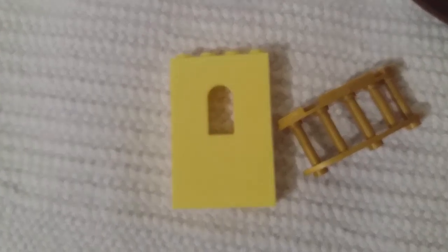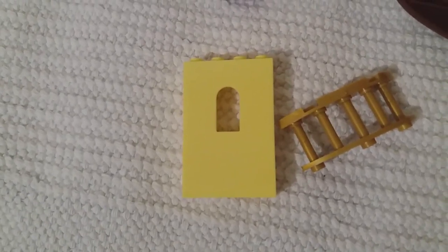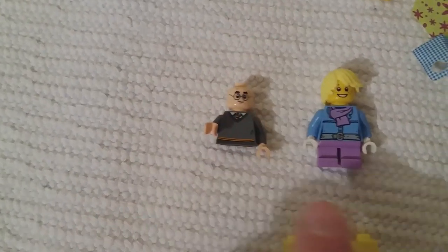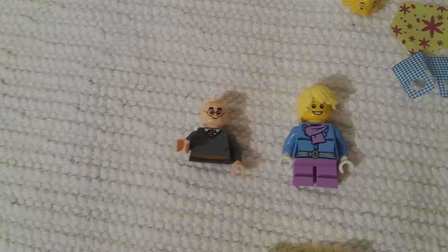That's another golden rail piece. And there's this yellow sort of castle wall piece. I'm sure it's not meant to be a castle, but interesting. Could be another take on the old Black Falcon's fortress. There's these two minifigures. I think that one's Harry Potter. That one, not quite sure.